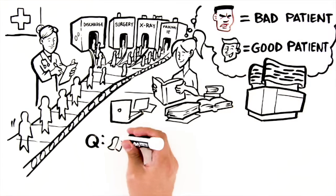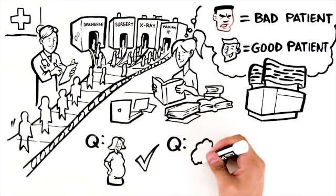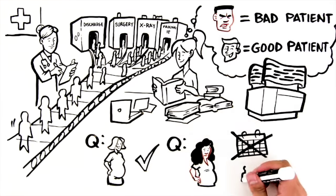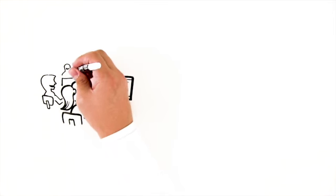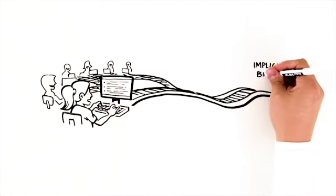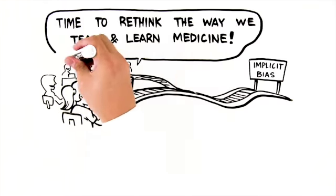In one question, a white mother is described to have a healthy, normal pregnancy, while a different question portrays a black mother who didn't attend appointments or take her prenatal vitamins. Sadly, question banks aren't just testing students' medical knowledge, they're unintentionally laying the tracks for implicit bias, with real-world ramifications. It's time to rethink the way we teach and learn medicine.